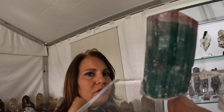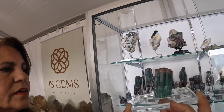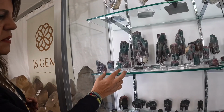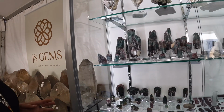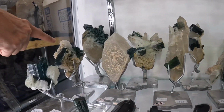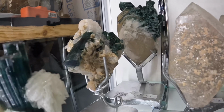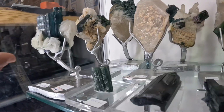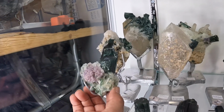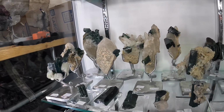And we're always trying to get the best tourmalines to bring for the customers, and new different finds like those. And then we have the specimens on the pieces too. The green tourmalines in quartz, and some lepidolite also. It comes with it. This color is the lepidolite. Crystal quartz.